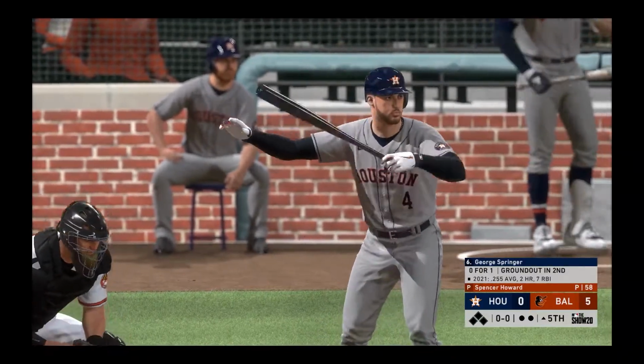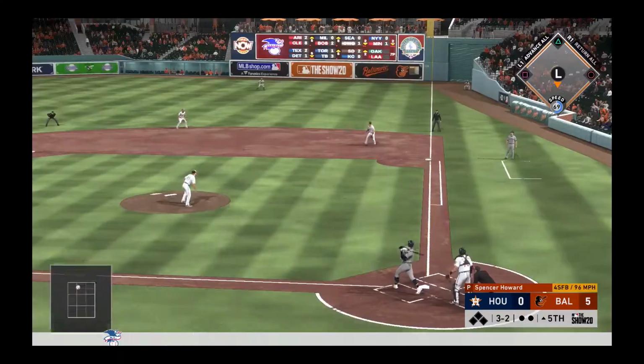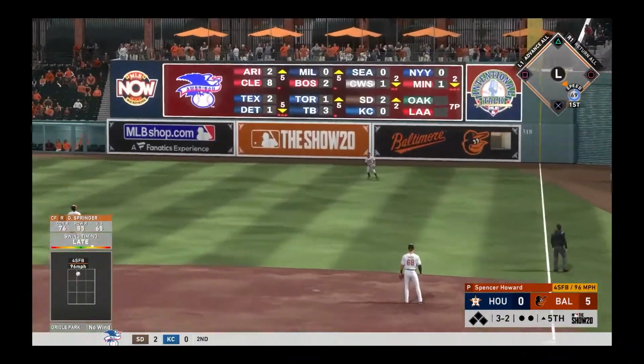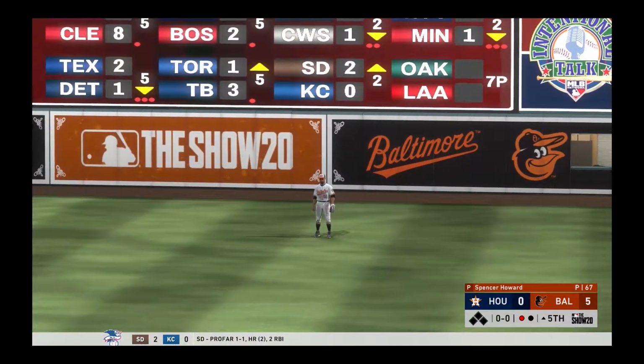I haven't seen much of them today. I haven't seen anything at all, actually. George Springer, first batter up, 3-2, gets a high fastball, drills it to right field, but Betts will put it away for out number 1.